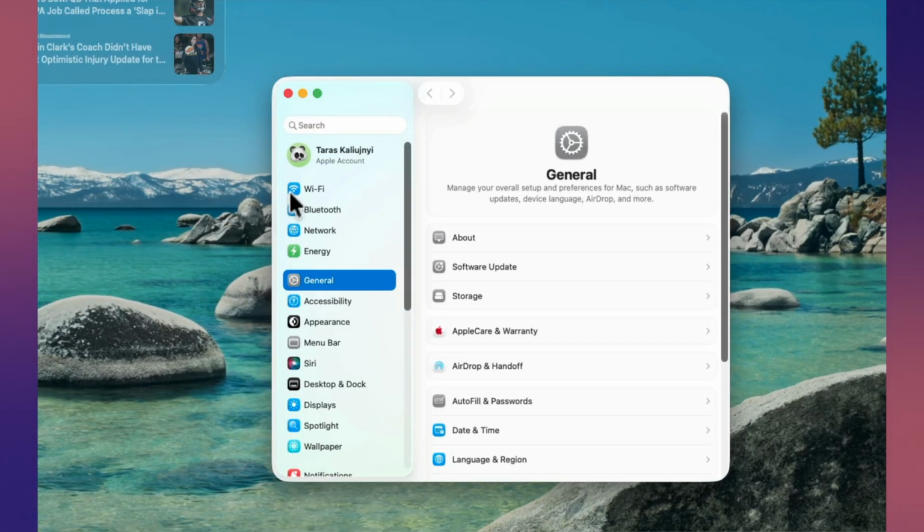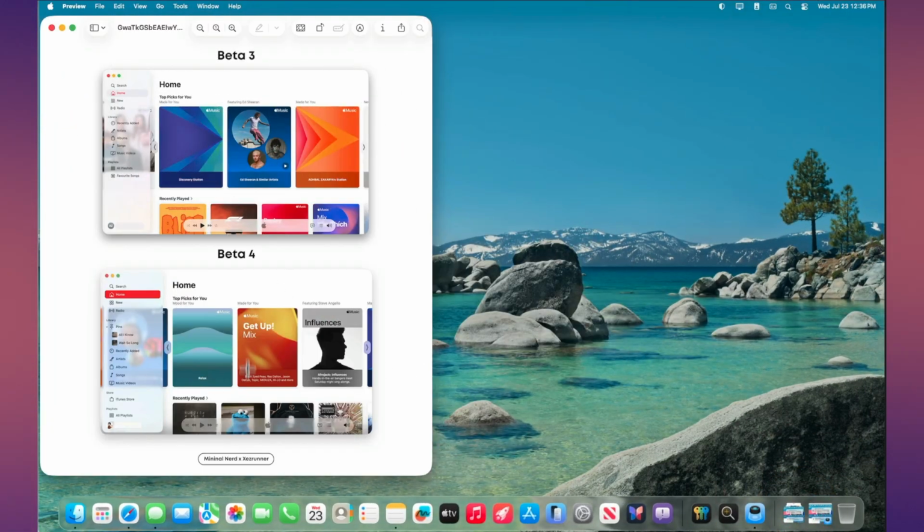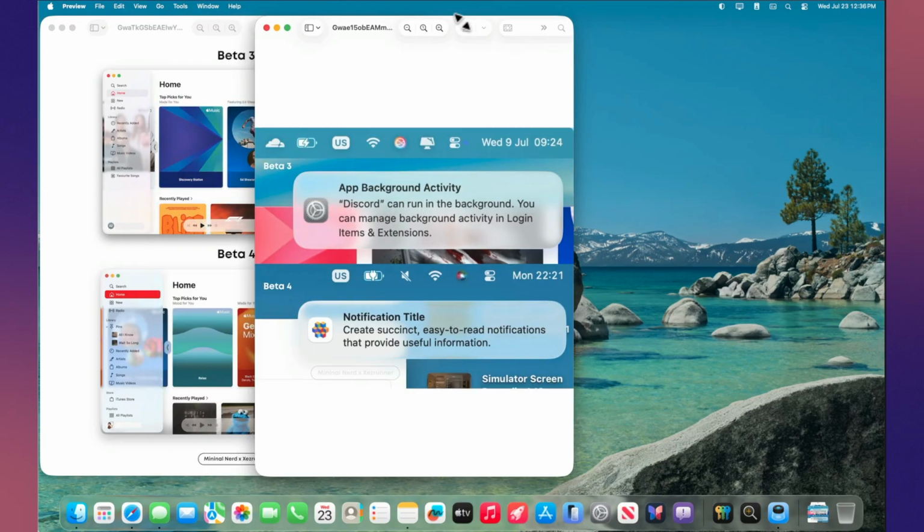It's not 100% consistent yet. Some places still feel experimental, but it's clear Apple's shaping a new visual language here, blending iOS-inspired depth with macOS flexibility. And for those of us who love clean interfaces, it's a welcome step forward.